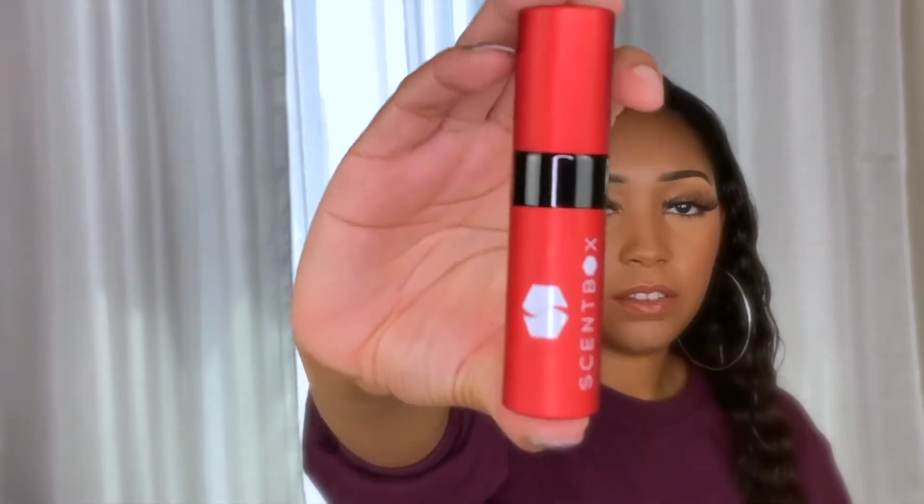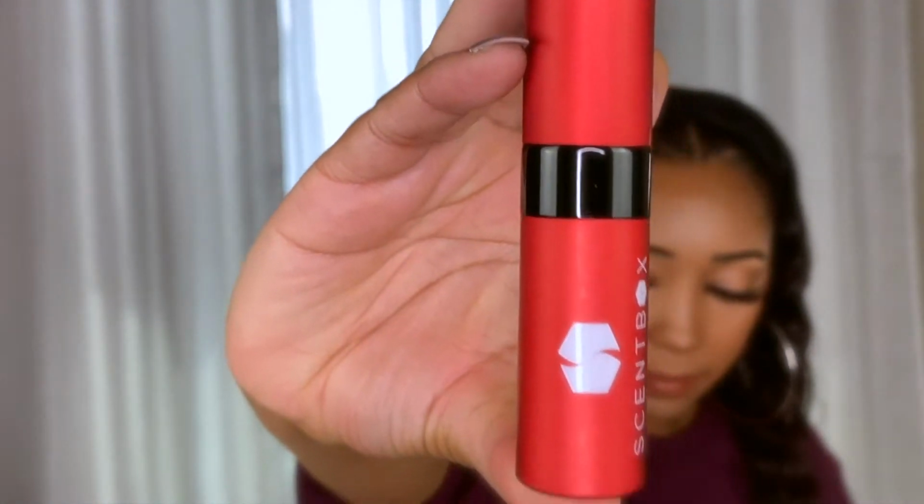Okay, so it's a different color this time. So this is what the container looks like. And it's like a twist up, twist down type of thing. And we are gonna spray it, so.